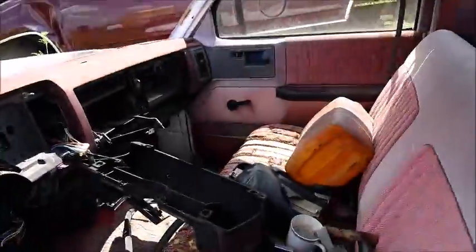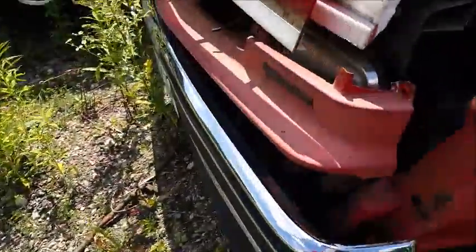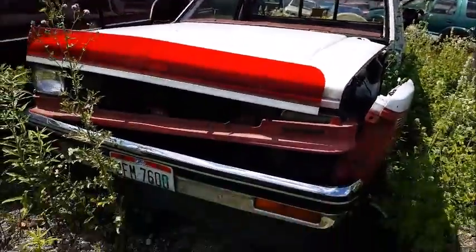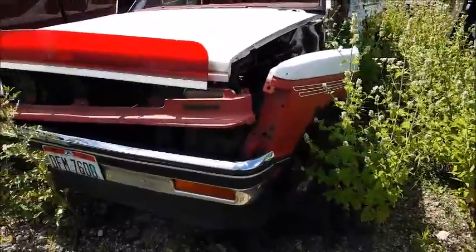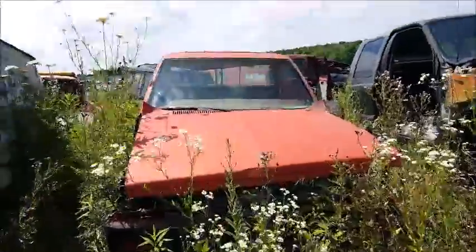Another 1st Gen S series. Wow. I like that red and white. It's like the opposite of my 92 Blazer. And another 1st Gen S series.